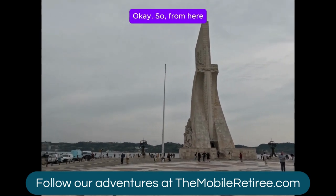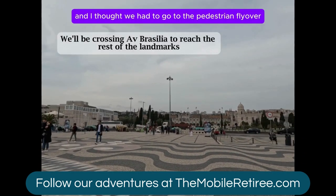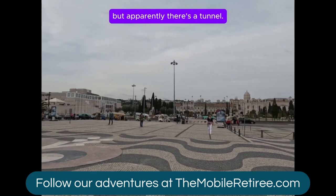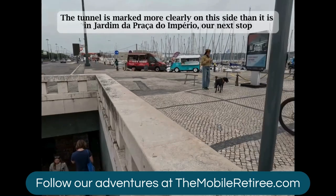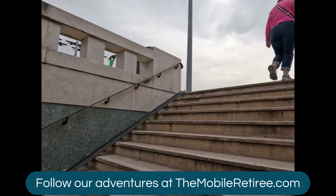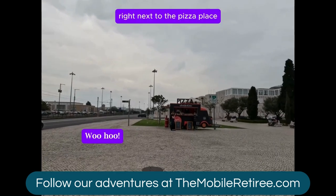Okay, so from here, we were gonna go across to the next destination and also probably get some food. And I thought we had to go to the pedestrian flyover, which is way off down the road there by the tower. But apparently, there's a tunnel. I'm super excited about that. And then you come up on the other side of the road. Right next to the pizza place.